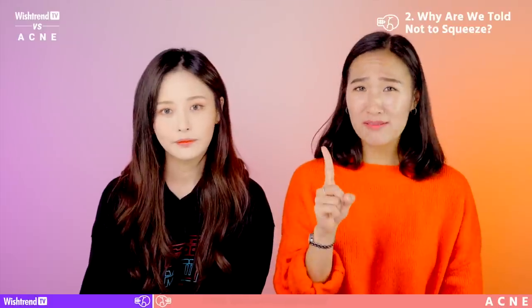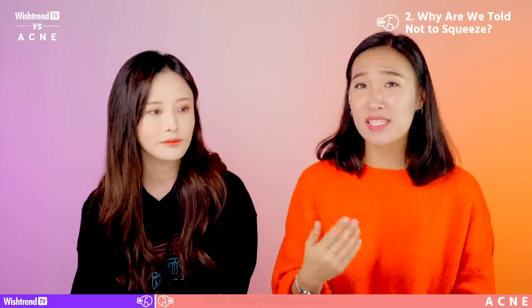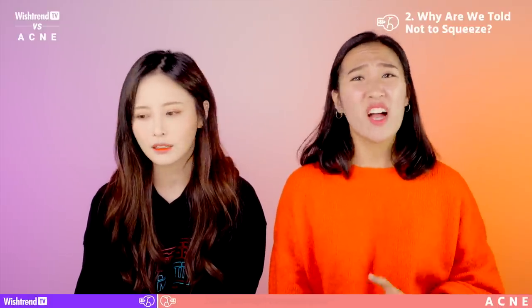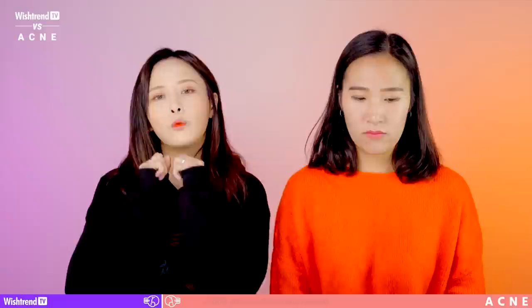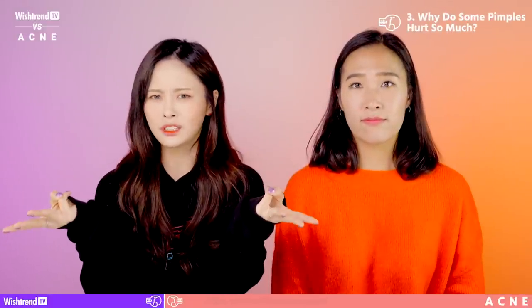Have you ever popped one and then like two more pop up next to it? This is the reason. And not just that, but when you pick at a pimple, you can cause scarring, even permanent ones. Round 3. Why do pimples hurt so much?